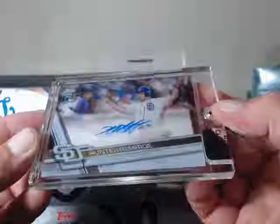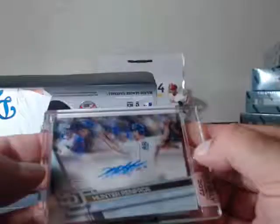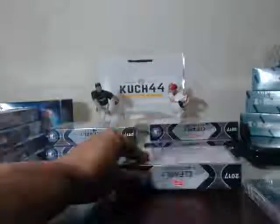Padres. Hunter Renfro. Kind of blurry when they get the action photos. Hunter Renfro for them Padres. Bennington again. 5 boxes left. Good luck.